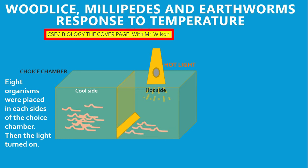Now here we have some organisms moving. There are some organisms coming from the cool side to the hot side. It's just not tolerable, and they are going back to the cool side. The organisms that were on the hot side, however, if you observe, have slowly moved over to the cool side. We started with 8 organisms on both sides, and now on the hot side we have only 1 organism remaining. Now this organism, because of probably variation, is able to withstand a higher temperature for a longer time than would the other organisms.